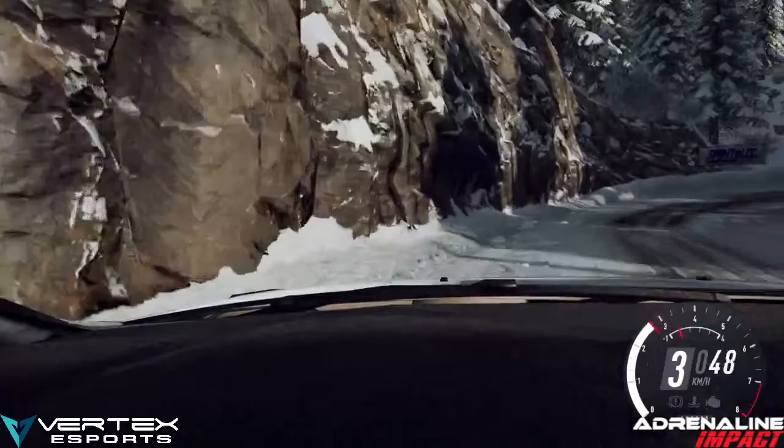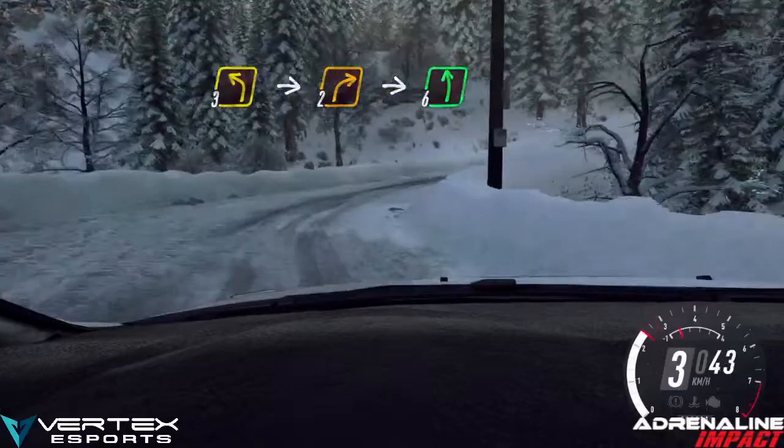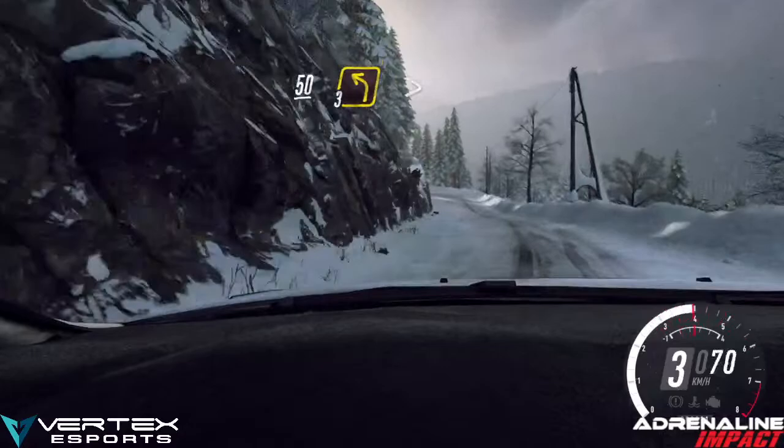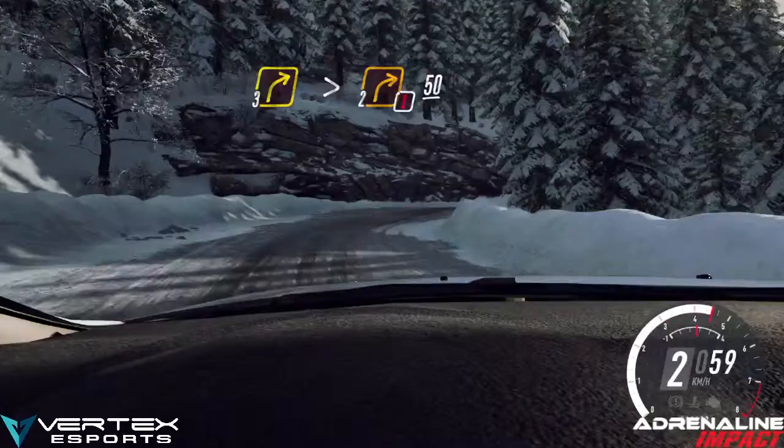Into three left long. Into two right long. Into six left over crest. 50, three left long, tightens two. Into three right long, caution, tightens two. 50. Two left, opens extra long. 30.